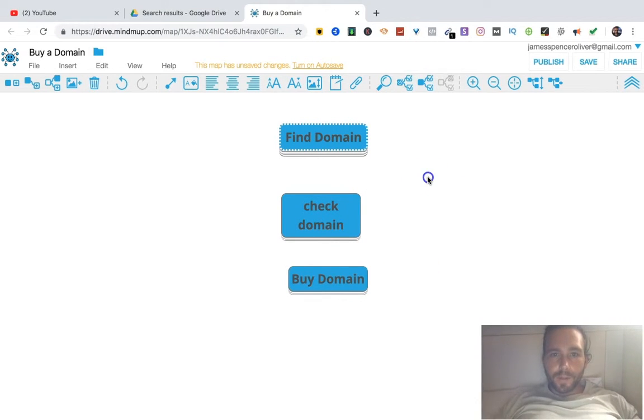So, what we're going to talk about? We're going to talk about finding the domain, checking the domain, and then buying the domain. When you're finding a domain, it's always best to get one that's expired, so it already has the backlinks and all the checks. If you can find a domain that's already expired, you're better off for the future if you're trying to rank it on Google.